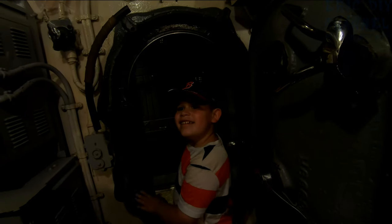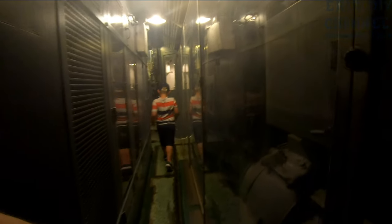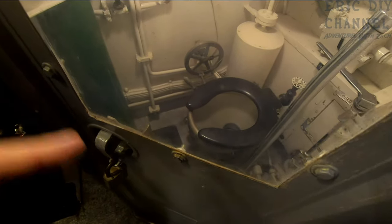All right, one leg then the other. Well, see, if one compartment flooded, they could close the doors and seal it off. You get what I'm saying? And hopefully still survive. These, I think, are the ballast. This is where they would store the water to go down and up. Come on, there's a toilet right here. This is interesting. We found where the toilet is.